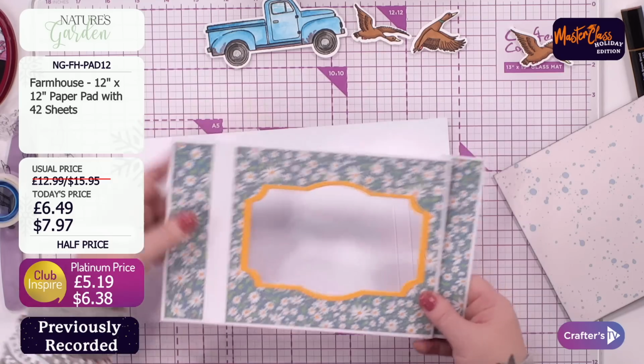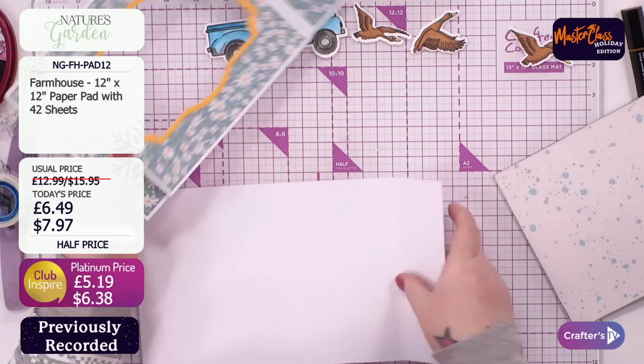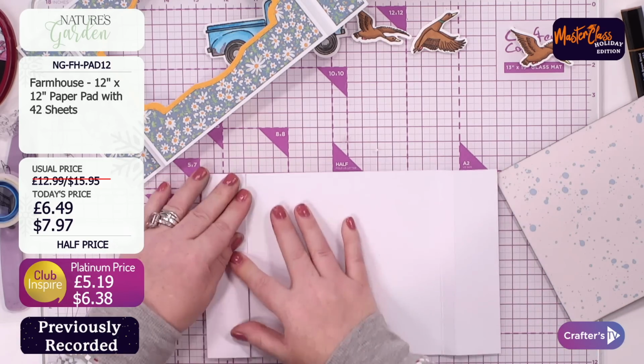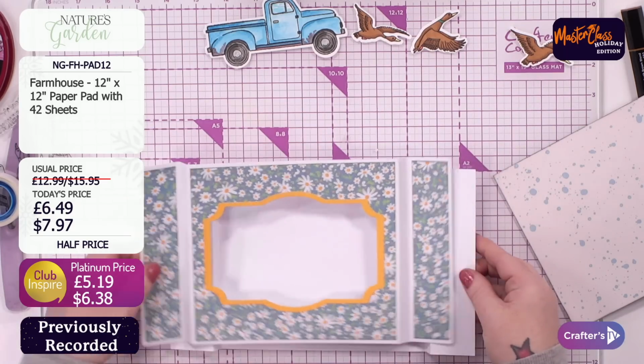Definitely. So we're just folding those again, up and down, in and out. Is it mountain and valley? Yeah, that's it. I got there. So there we go. It's going to come together like that.